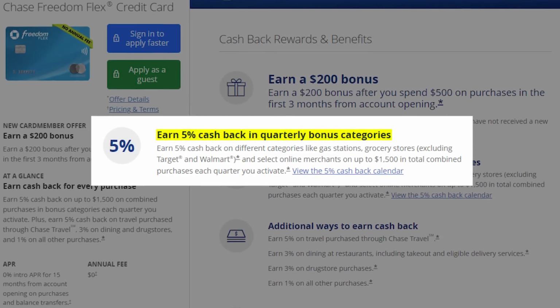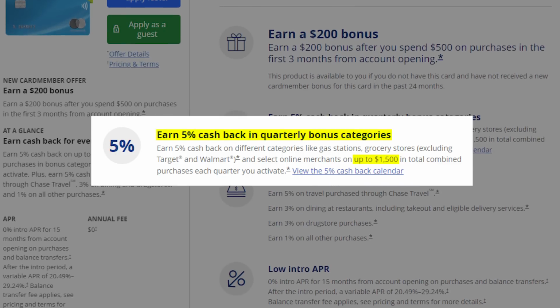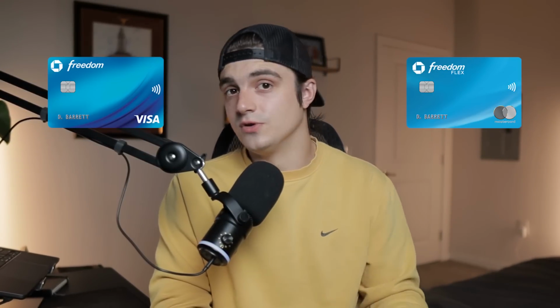And a small note here too is that since it gives you the access to the same 5% categories that the Freedom Flex does, if you're somebody that is constantly spending over that $1,500 per quarter cap in those 5% rotating categories, having this card in combination with another Freedom Flex will effectively increase your cap to say $3,000 compared to $1,500. And the more OG Chase Freedom cards you have, or Chase Freedom Flexes you have, the higher that cap really is for you, just split across different cards.